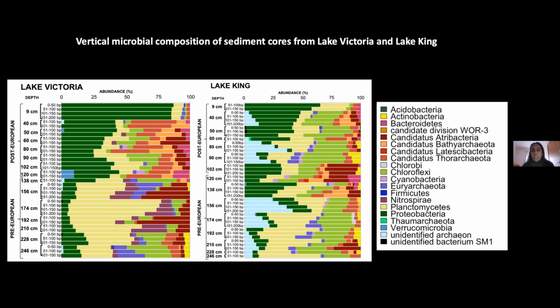And in Lake King, we also observed that the core depth that presented less DNA damage and fragmentation showed an increase of the same species, the Sulfobacterales order, and also Agribacteria, which is commonly found in anoxic sediment. So we think that these species could be modern living organisms that are thriving in these layers, mostly because of the increased input of nutrients.